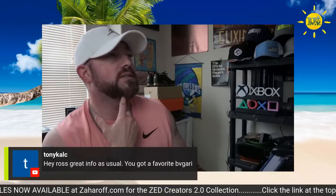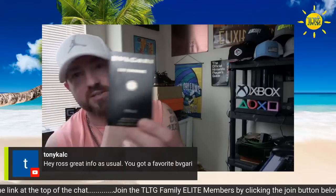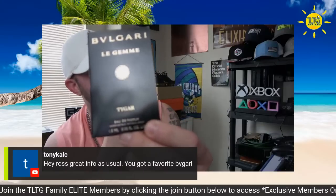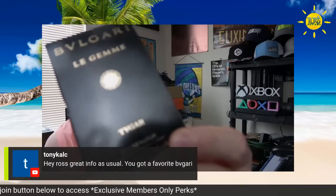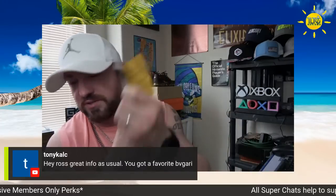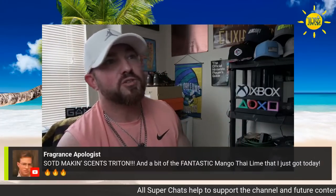So probably still Aqua Atlantique. I would say that's still my favorite Bulgari fragrance. Now, that's going to change when I get a bottle of this. This is too good. Tigar. The reflective tones are making it not focus. Oh, well, it won't focus, but this is Tigar. I'm going to get a bottle. It's just crazy expensive.